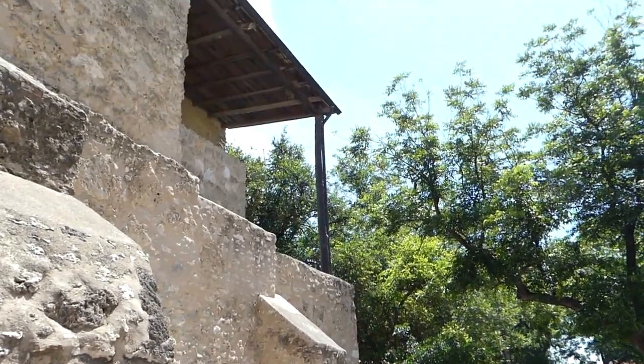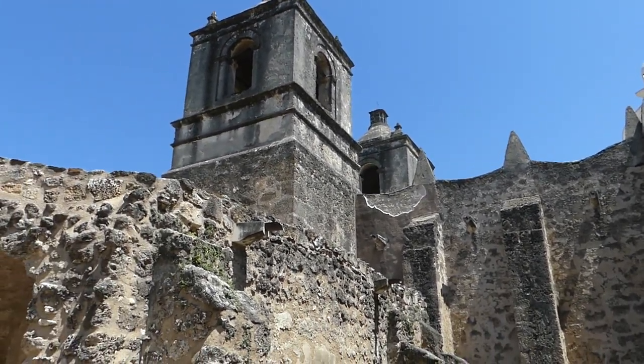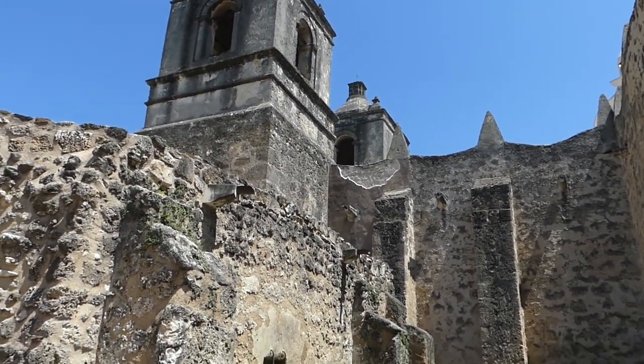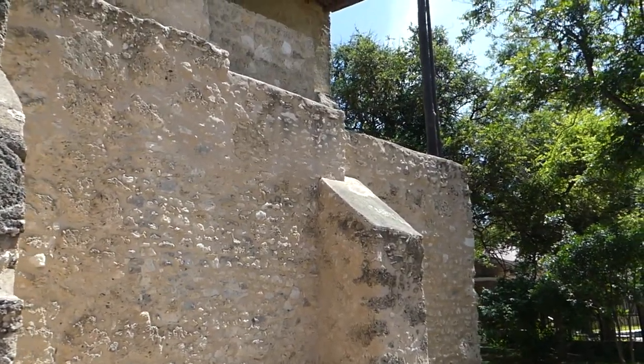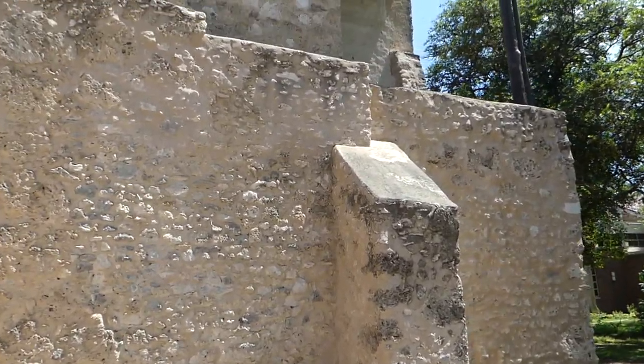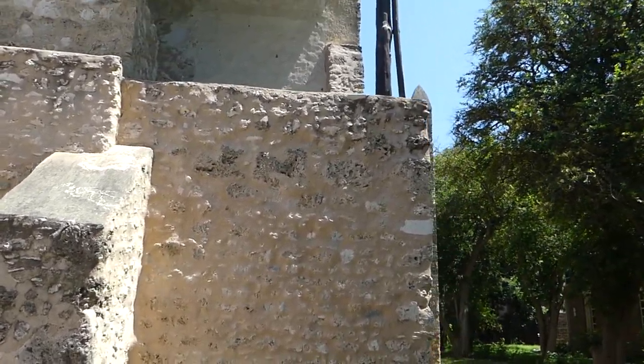Oh, that is so cool. It really is. It really is. Just such a treat for the eyes. Ranger Cat was pretty fun, wasn't she? She really knew what she was talking about.